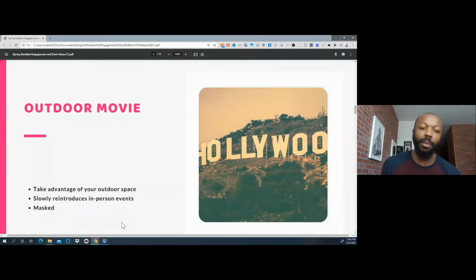What I also like about outdoor movie events is that you can get a lot of engagement. You can have residents vote on the exact movie that they want to see, and that gets them involved right from the beginning. Another thing I like about this event is that it's really family-friendly. It covers the basics for an event, but also means your whole community can participate, not just the adults, but people that have kids too. So it's definitely one that I recommend, just because it's such a fun event.